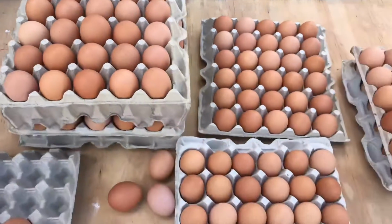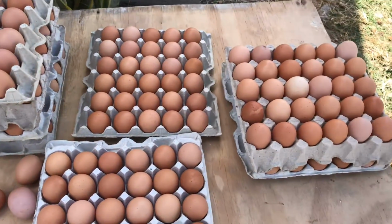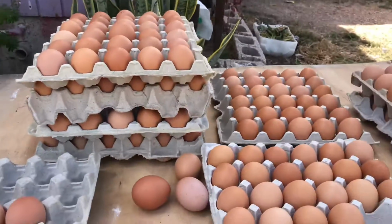So this is it, guys. This is the eggs when you clean them up and pack them in the trays. So this is how they look.